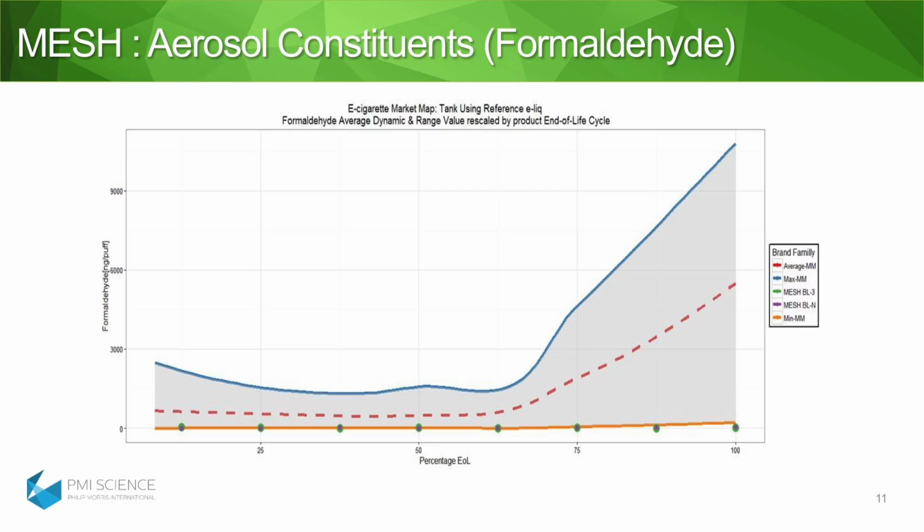Looking at the broader representation of formaldehyde levels in comparison to the market maps for the tank using reference e-liquid, here we have plotted the maximum market map in the blue line. In the orange line is the minimum of the market map, and the red line the average. You will see the points below are two of the mesh products where for the entire cartridge life cycle, the formaldehyde level remained very, very low.